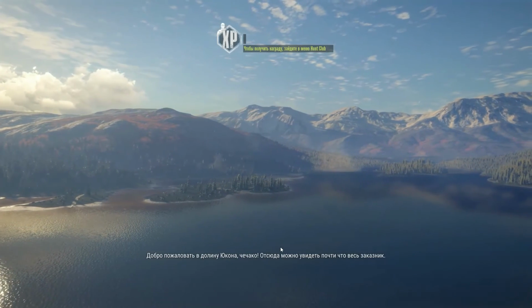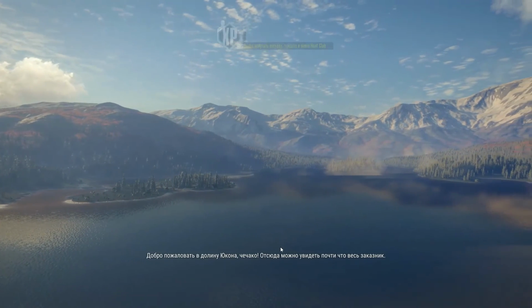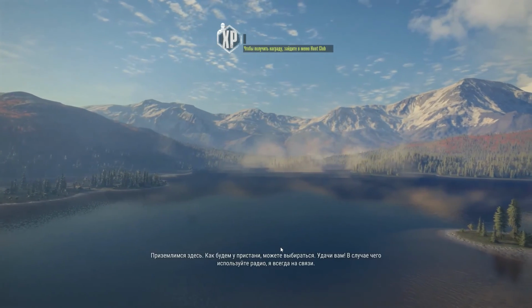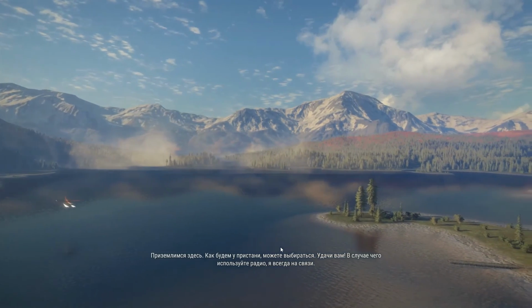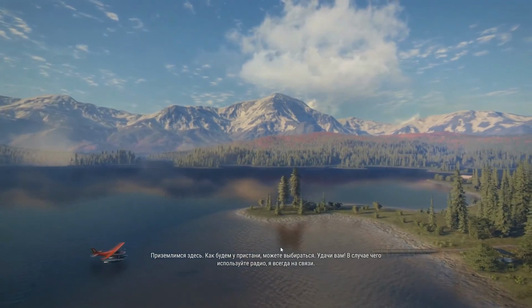Welcome to Yukon Valley, Chichiko. From up here, you're able to see almost the entire reserve. This looks like the spot to set the plane down. I'll pull up to the jetty and you can climb out. Now, good luck to you out there. And don't forget, I'm only a radio call away.